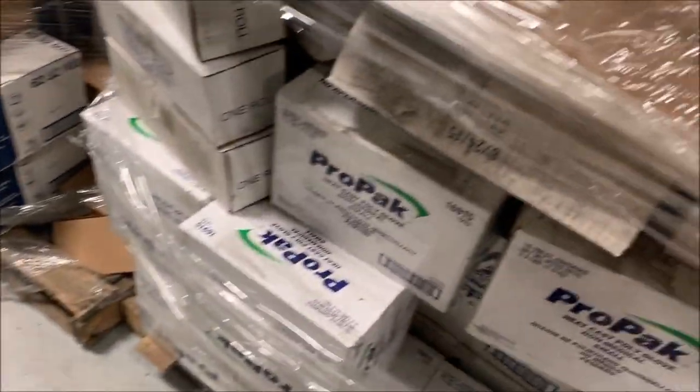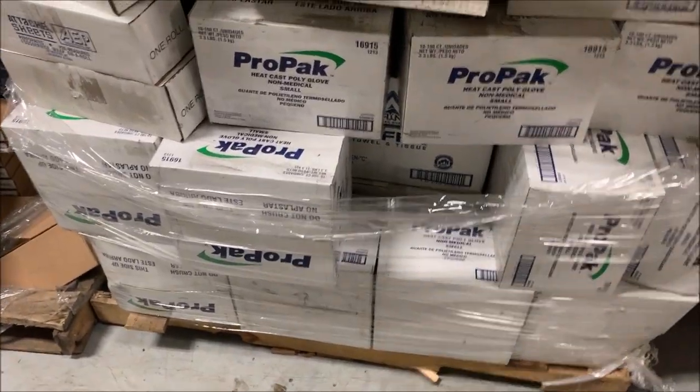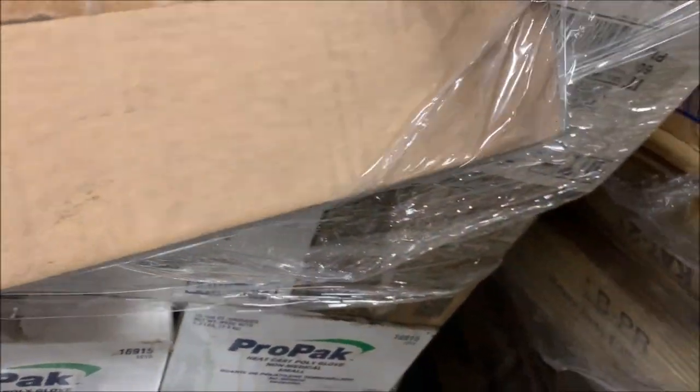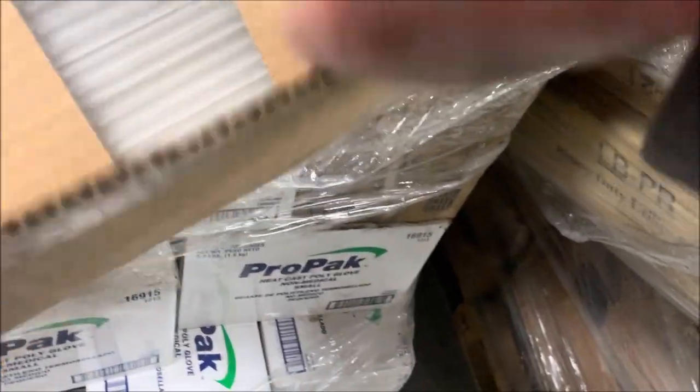These I pulled, here we go. They're plastic gloves made for food service. I'm in debate if I'm going to sell it by the pallet or individually. What's this? This is a pretty light box. Straws. But it also says clear zombie. Let's find out. Hopefully it doesn't bite me. It's literally just clear straws. Okay. Don't know why it says zombie.